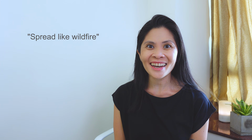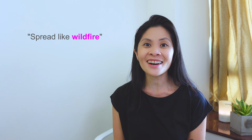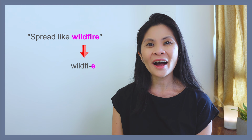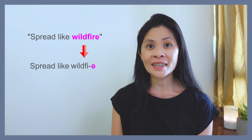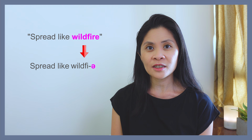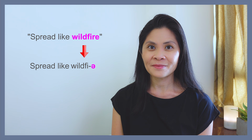Okay, after all that, let's talk about pronunciation. Wildfire is the word here that ends with the R sound, so it's replaced with the schwa sound. Wildfire, wildfire, wildfire. Spread like wildfire. Spread like wildfire.